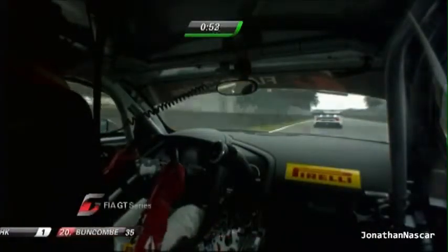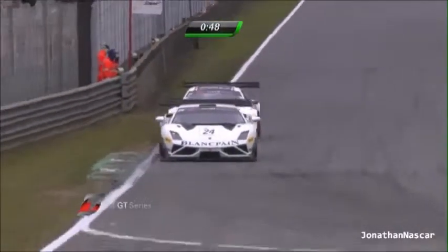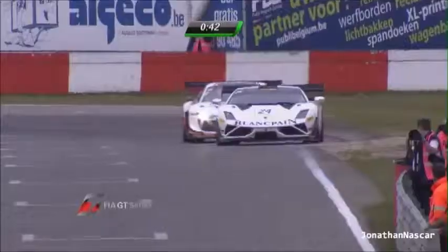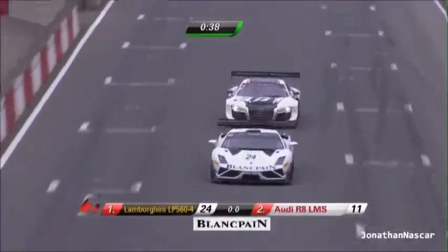Now out towards the final chicane. They'll be coming through to start the final lap. Rosina has done brilliantly to hold off the attack of Vanthoor behind. The two of them still lapping in the 32.7s, which is a very decent lap time. But across the start-finish line they come. About a car length and a half between them.